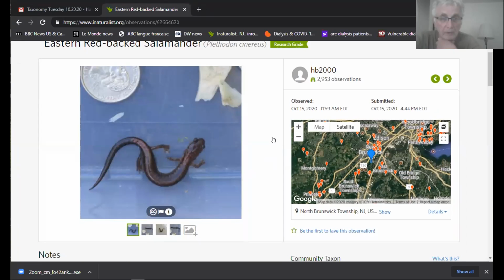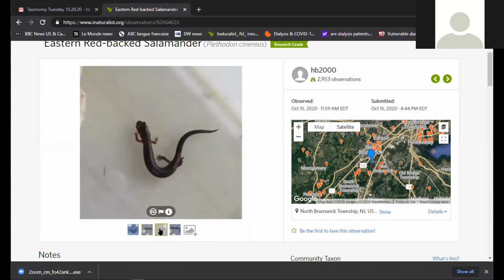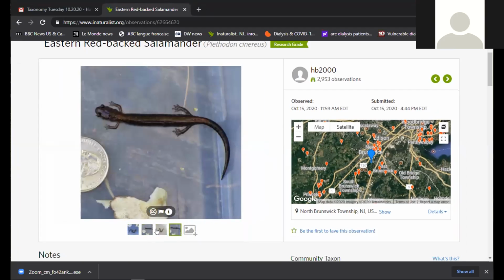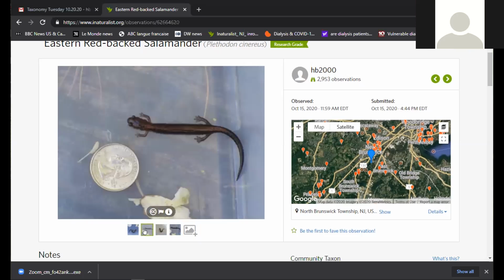It's not the first time I found it in a Grifola. One time I felt terrible because I found it in a Grifola after I froze the Grifola. Oh no. Okay, here's another picture. Yeah, that's what I think it is, a red back. That one's way more red than mine is. Well, when they're immature, they look a little different.